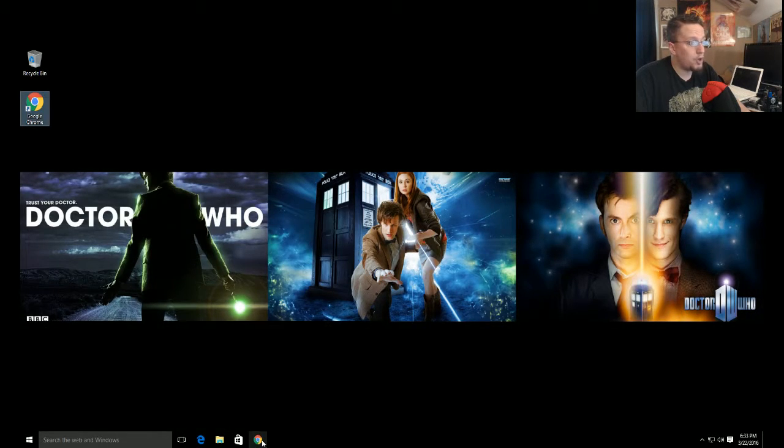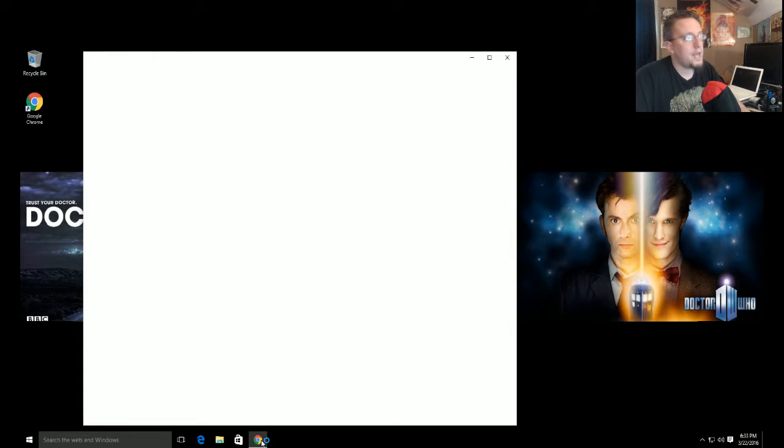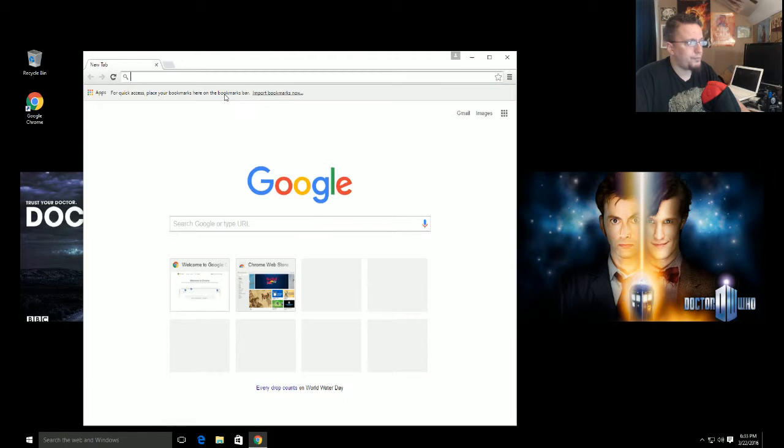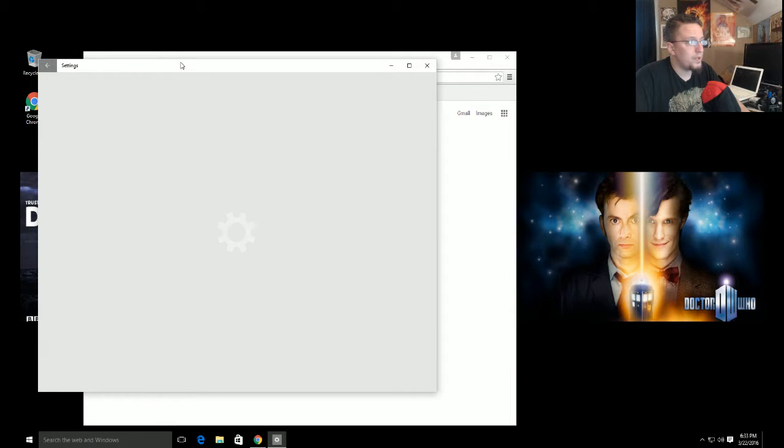So now we're going to open up Google Chrome again. Why do we do that? Because it's going to trigger this wonderful thing right here that says Google Chrome is not your default browser. Now in Windows 8 and Windows 7 you can click it and bam, it's pretty much done. In Windows 10 it's a little bit tougher, so you're going to hit Set as Default. And it's going to bring up your Windows settings.